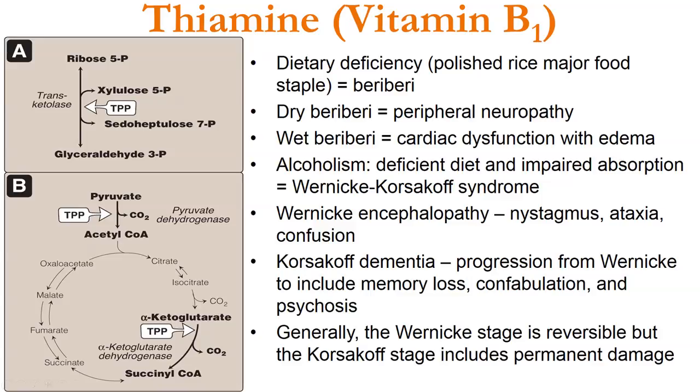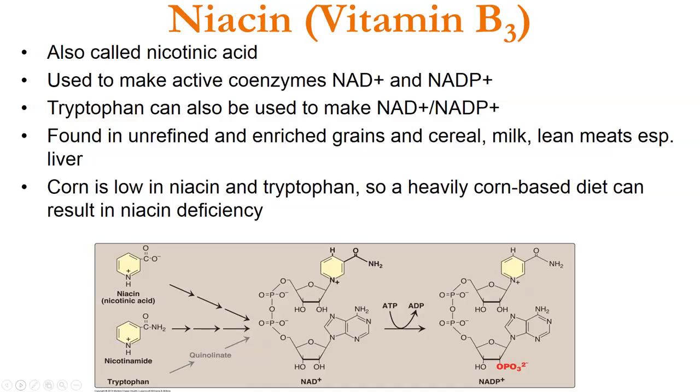And so Wernicke-Korsakoff syndrome is actually a progression from Wernicke's encephalopathy, which includes nystagmus, that's the to-and-fro motion of your eyes, ataxia, this is inability to walk without falling, and confusion. Eventually that Wernicke encephalopathy can progress to where you get Korsakoff dementia. And that dementia includes permanent damage. So if you catch it in the Wernicke stage and you reverse it, either by doing the thiamine supplementation, which you actually have to inject because they can't absorb it very well, or hopefully getting them to stop drinking, you can actually reverse it at the Wernicke stage. Once we get to the Korsakoff stage, some of that damage becomes permanent.